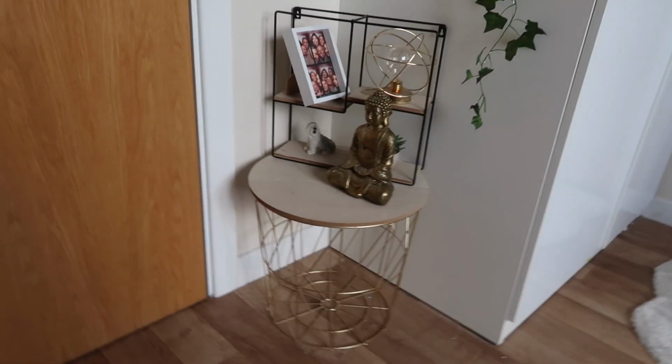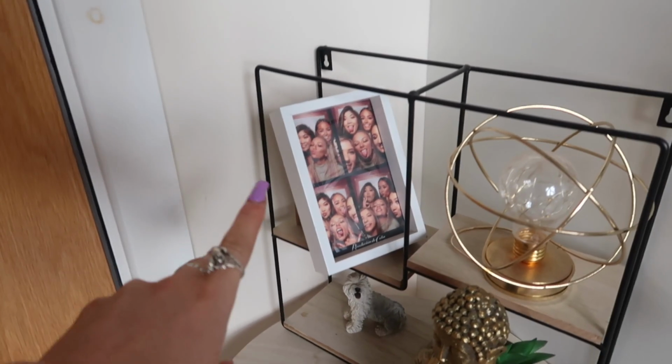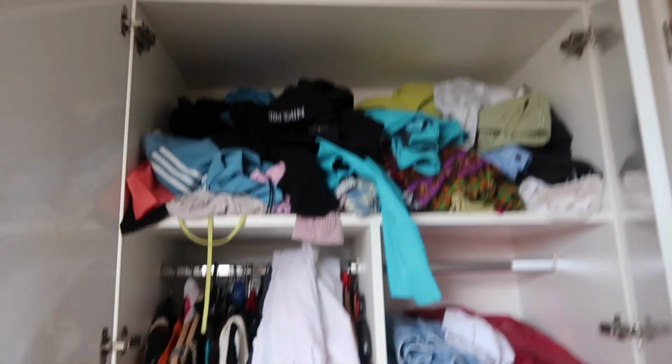You come in through the wee door and then I have my wee picture board photo frame, and that's our first night out. We had our last one the other night and it was so fun. This is my wardrobe. It's a bit of a mess. Those are my work clothes there. Yeah, it is what it is.